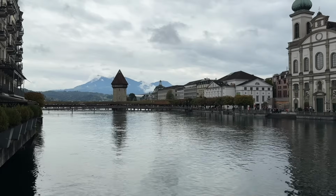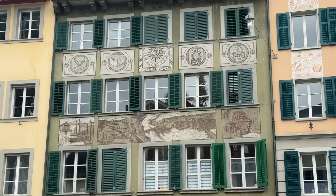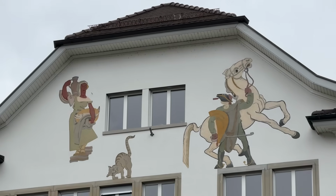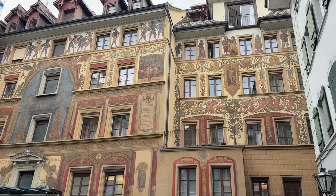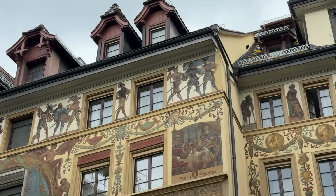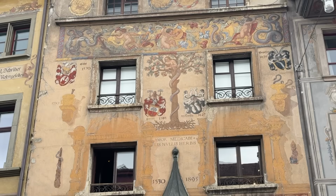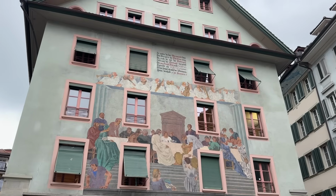And we wrapped up our walking tour with wandering the old town with its colorful houses and painted facades. The frescoes that adorn these buildings feature everything from saints and merchants to mythical creatures and guild emblems. And over the years, they've essentially served, and still serve today, as kind of a public art gallery.